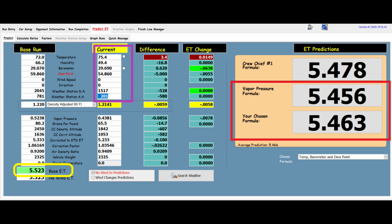So here is Crew Chief Pro's Predict ET screen, and the base run is based on a run from a couple weeks back in Lawrenceburg, Tennessee. The ET was a 5.52 with a 3. You can see the atmospheric conditions over there in the yellow box. And in purple, the purple box is today's atmospheric conditions from Holly Springs. And over in the red box are the two predicted values for what the car should run on this first time trial today.